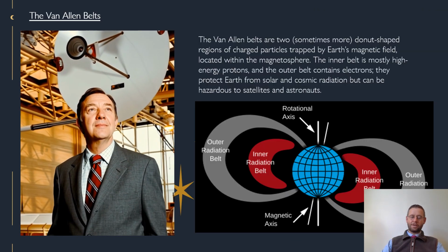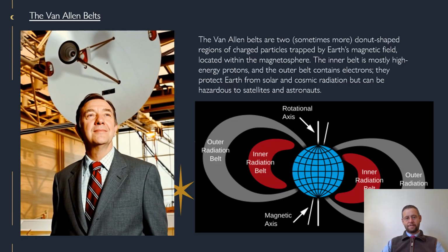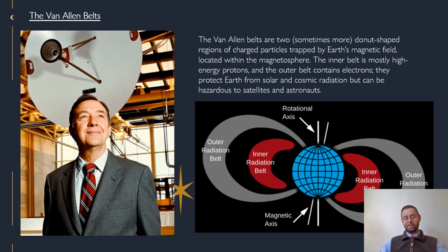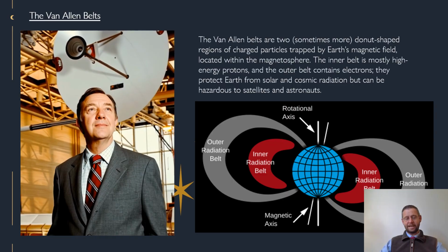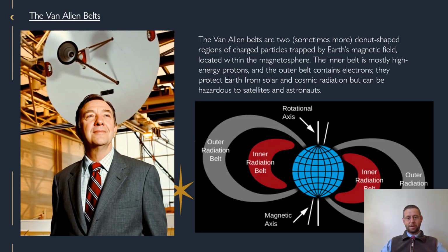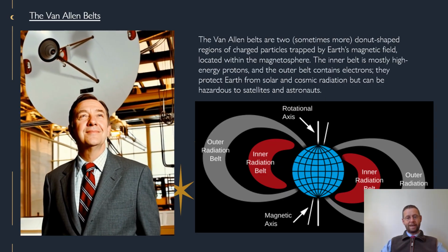Now, we knew for quite a long time that the magnetic field would be out there, but it took the launch of America's first satellite, Explorer 1, for this scientist, Van Allen, who designed a Geiger counter to be taken up on board the spacecraft to see what the radiation environment of space was like. They realized that over certain regions, the Earth's magnetosphere was full of highly ionized particles bouncing around that to us would be like radiation. And so these radiation belts were called the Van Allen belts.